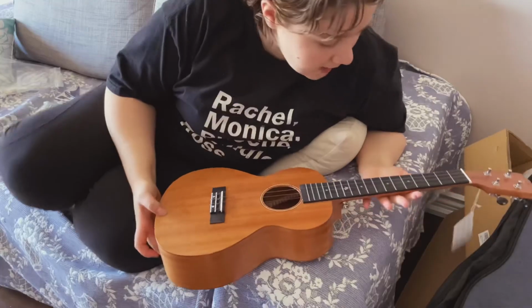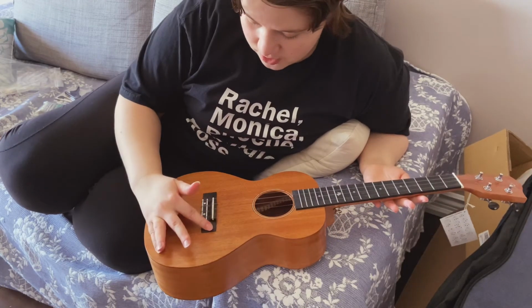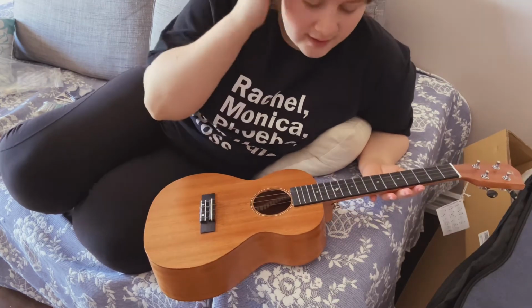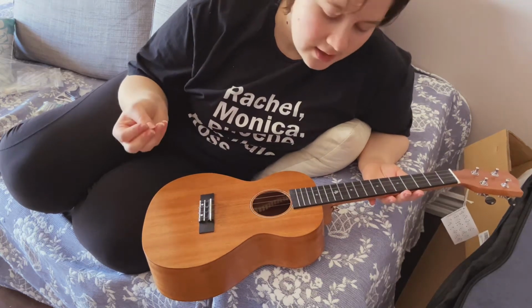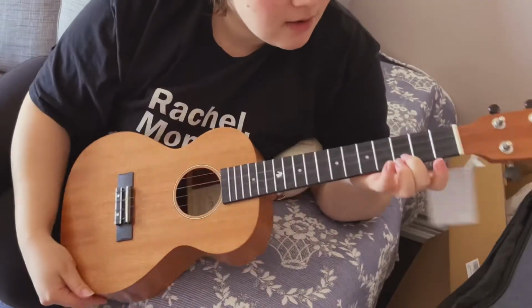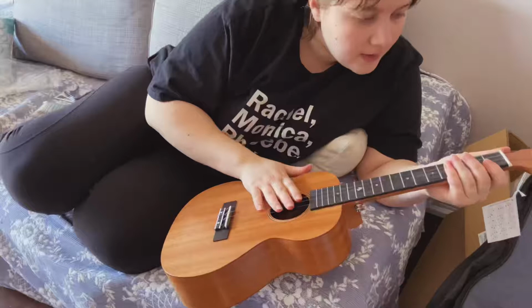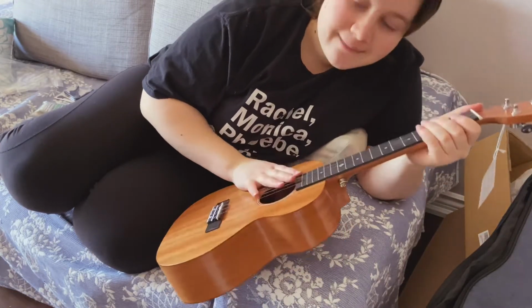Ooh. I got a tenor uke, which is the biggest one. This is 26 inches and it has like the deepest sound. So I like the uke sound, but the smaller ones are like too high for me. I think all I know is that this is C. Okay, so let's go and try and tune it.